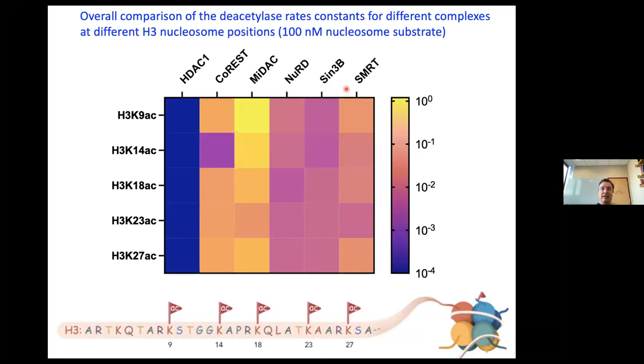So one is that depending on the HDAC complex, and the first four of these all use HDAC1, we do see differences in the kinetics. And this is not observed to anywhere near this extent with purified histone rather than using nucleosome substrates. So this becomes apparent with nucleosome substrates. And one remarkable selectivity is a rejection of lysine 14 acetylation by the LSD1 containing CoREST complex.